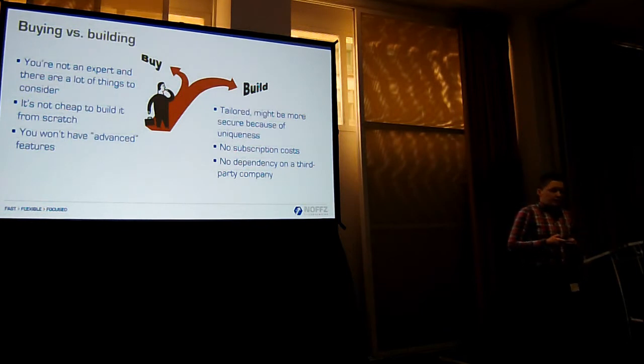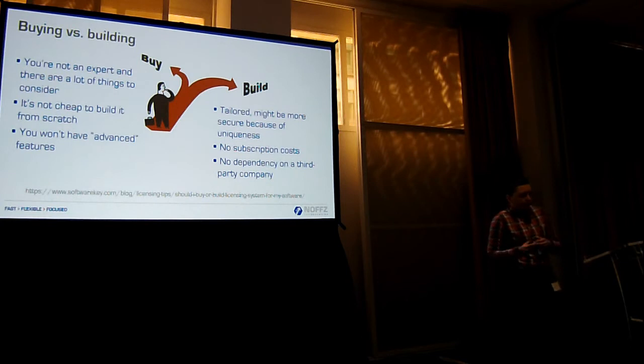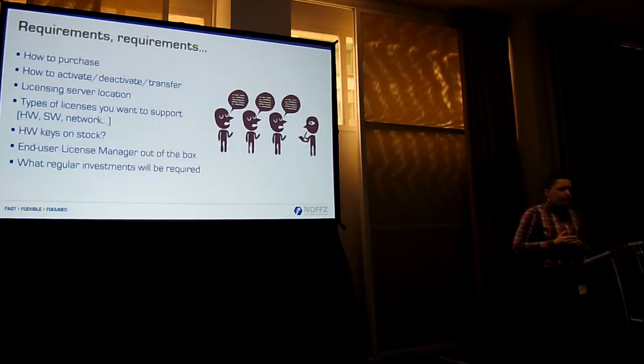So in our case, we decided to go for an off-the-shelf commercial solution, but basically you should decide by yourself. There is a very good article on the Software Wiki blog on whether you should buy or build, and you can decide for yourself. All right, so we are buying something. We are customers in this case, and we wanted to be good customers, and we didn't want to underestimate the value of requirements. So we started with requirements, and we tried to collect ideas from many different people, because different people have different focus, and it really helped us cover different aspects.